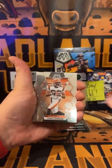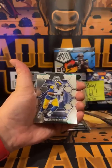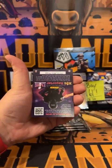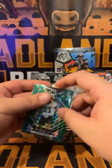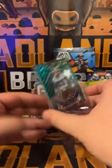Shaun Alexander. We got Chad Johnson. Chris Okoye. Aaron Donald. Here we go. Green Mosaic. Our first one is a rookie, and it's going to be Sydney Brown for the Eagles. So the Eagles get a green color match rookie, not in a football helmet uniform, but there he is in his little practice training camp gear. Unpadded walkthrough, whatever you want to call it. But there it is.